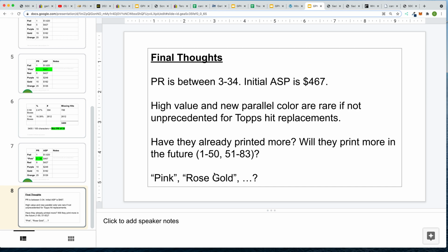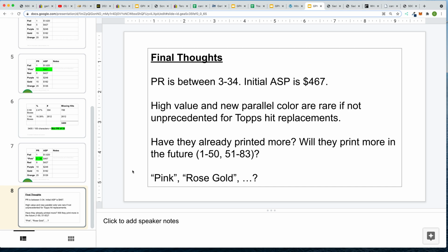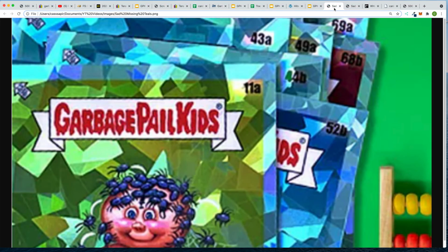Final note here, there's a movement to maybe call these rose gold to avoid the confusion with pink. Again, the cards look very similar to the Pod Parasha or pink one of ones. Those one of ones are sometimes called pink rather than Pod Parasha. So I'll leave that up to the community, but if there's a movement towards rose gold or pink, I'm agnostic. We'll make sure to track in our data no matter what they're called. So that's that. The final note I'll say personally is I'm kind of sad that they sent out these pinks.